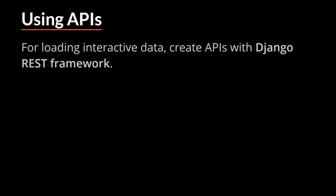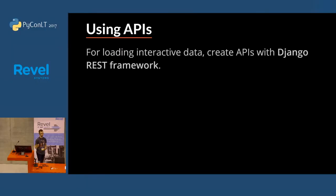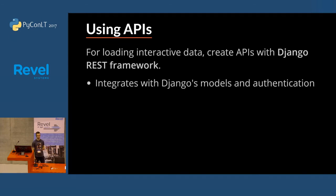But React is more useful when you have some dynamic needs, for example, a list view with dynamic filtering or searching. And in those cases, you need to have some dynamic APIs, and as mentioned, we recommend using Django REST framework for that. It integrates with Django's models and authentication layer really well. You can basically define serializers that take your model instances and then expose some fields of those via API, adding automatic validation, all the good stuff.